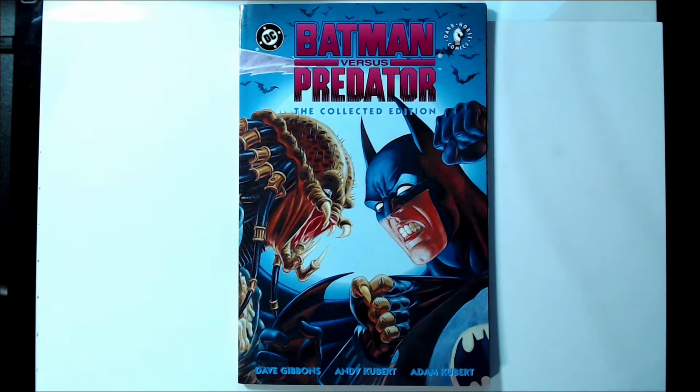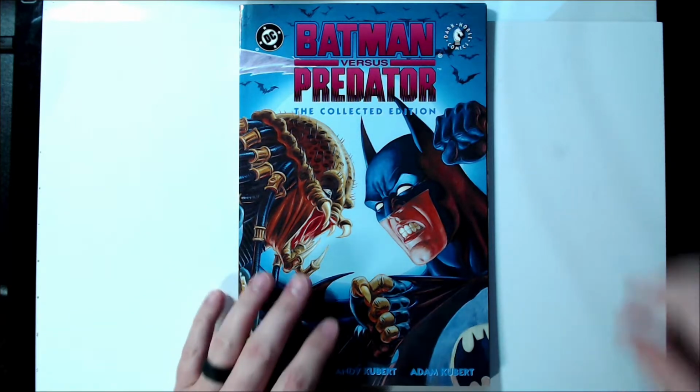Visually, the art was amazing. The story, honestly, I don't remember it. It's been a long time since I read it. I really don't care about the story so much. I'm here for the glorious art, so let's jump into it right now.